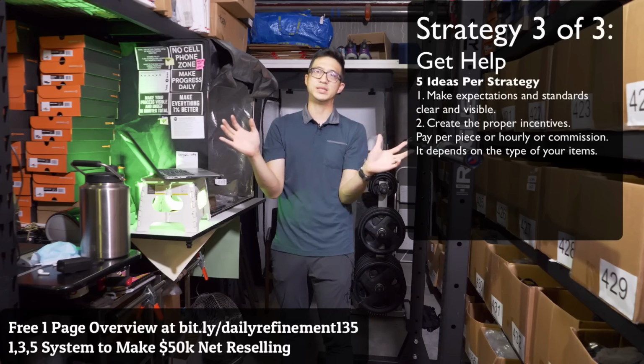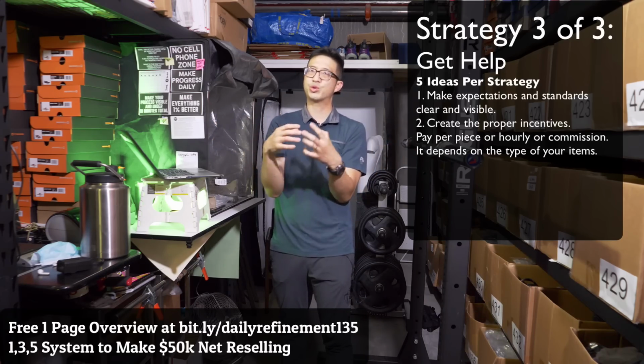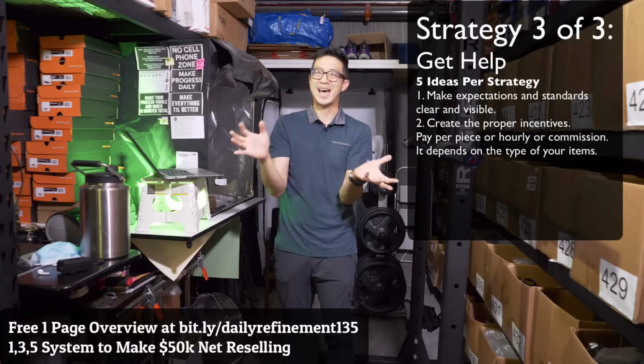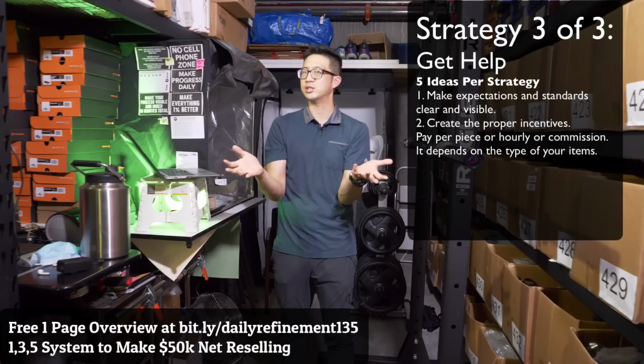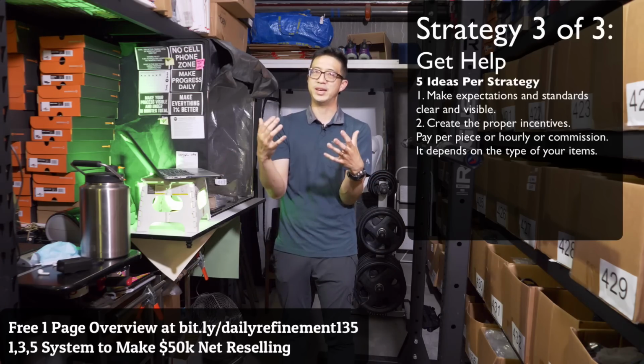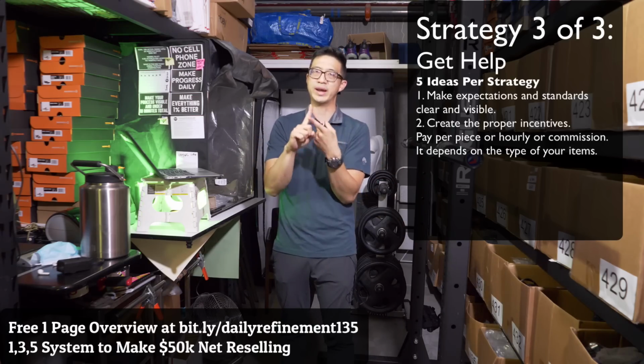For me, per piece has worked out just fine because this is very modular work. But if it's creative work like writing titles, that's a little bit more complicated. I might actually do an hourly for that just because it requires a lot more skill to write titles. So it depends on what the task is. You have to create the right incentives.